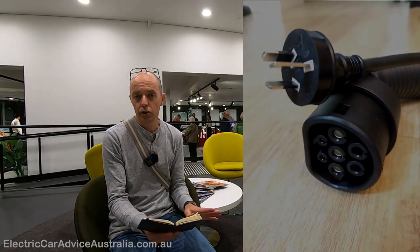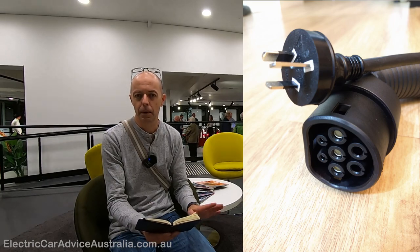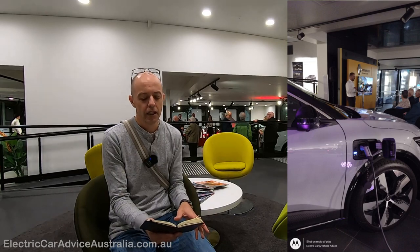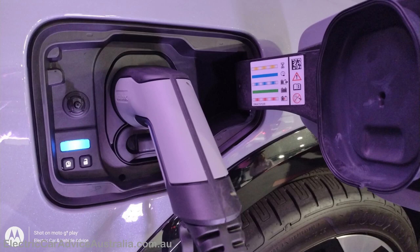It has type 2 charging, so that's your AC home charging, and at the moment that's a maximum of 7 kilowatts. Now the European models have 22 kilowatts, but Renault's decided to only bring a 7 kilowatt version to Australia at the moment. They may revisit that depending on sales and demand, but just keep in mind 7 kilowatts AC, so that's single phase charging. And that'll charge at about 110 kilometres per hour. So if you plug in for 1 hour, you'll add about 110 kilometres of range.